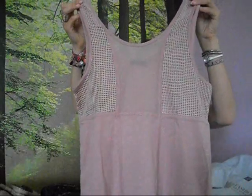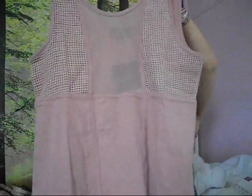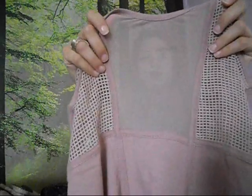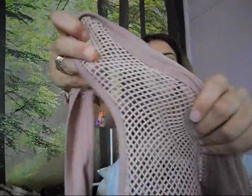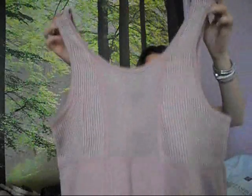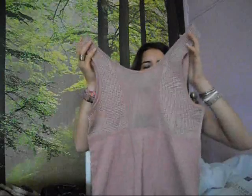Next up is this top from Topshop, which I got in the sale. This was originally £12 and it was in sale for £3, so that's just a huge bargain really. And it's a really nice blushy, pinky, nudie colour, and it's got this sheer panel at the top in the middle here, and then two waffly woven panels at either side. It's really hard to describe, I'm sorry, but I just think it was such a good buy for £3, and I really think I'll get some wear out of it.